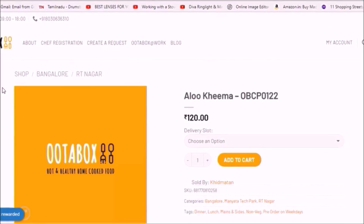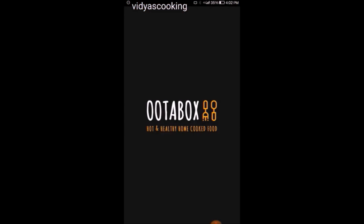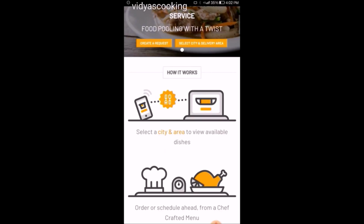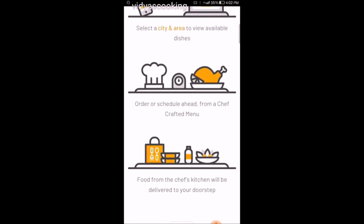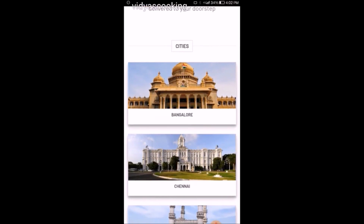They have also given a detailed description of every dish. My location was very near Manyata Tech Park in Bangalore, so that's where all the food came from. I really liked it. I'm going to show you the app-based ordering as well. I did show you the online one, and the same works on the app.